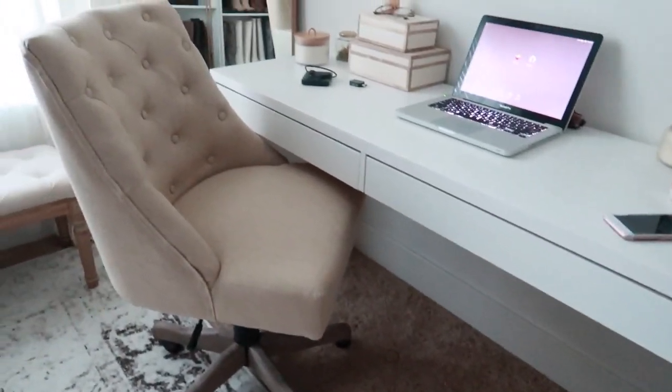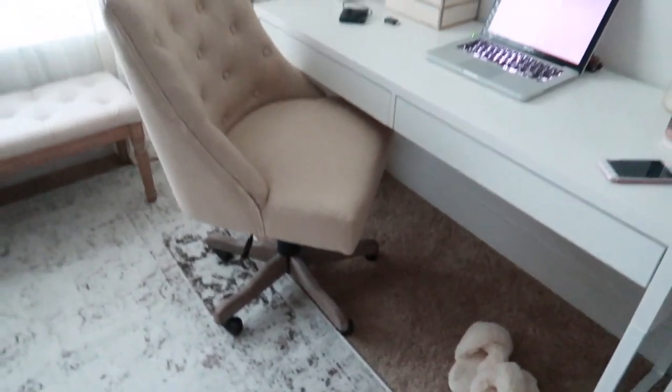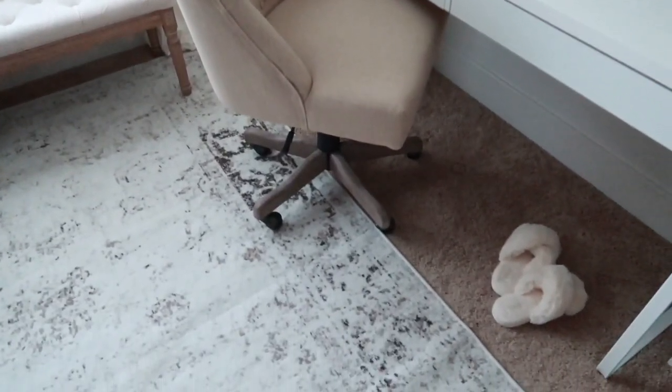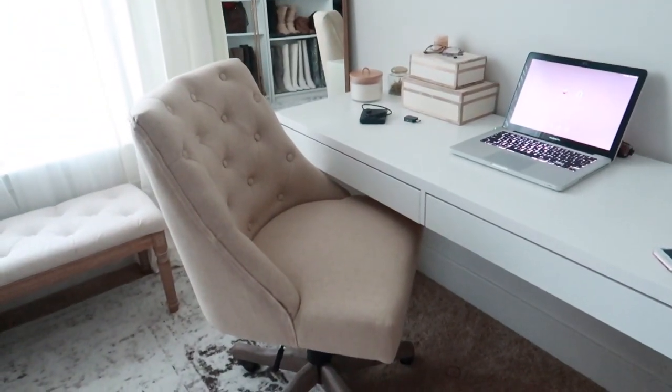I pushed it up a little bit. Ooh, I'm about to step on some artwork. There is the office chair. I love it, y'all. What do you think? Perfect. All right, we have one more project to assemble. Let's get to it.